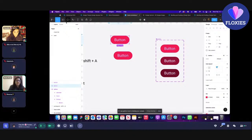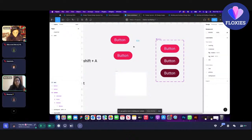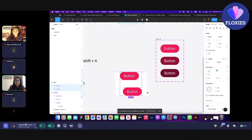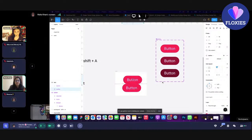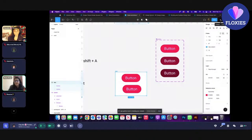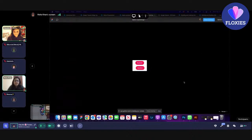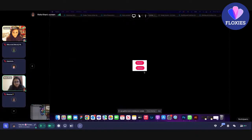Let's test this out. I'll put this in a frame right here and call this test. Why don't I put both of these buttons? We don't need to, but the way I will test these buttons out is to play my prototype, because you can play the prototype here. So when I play this prototype, I'll just take this time loading. And it's still tiny for some reason.